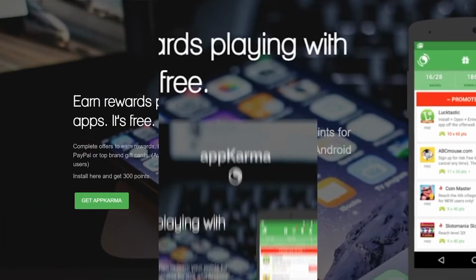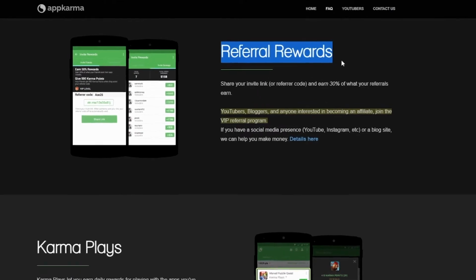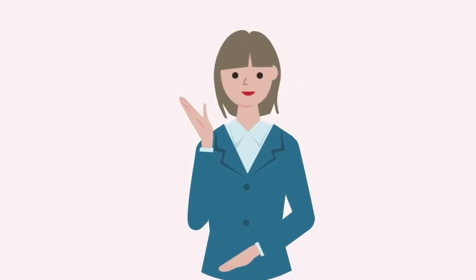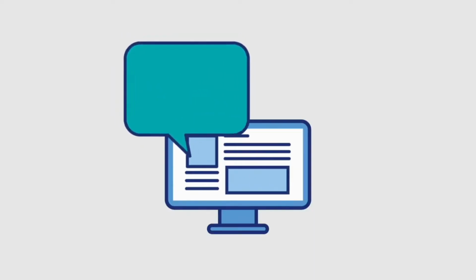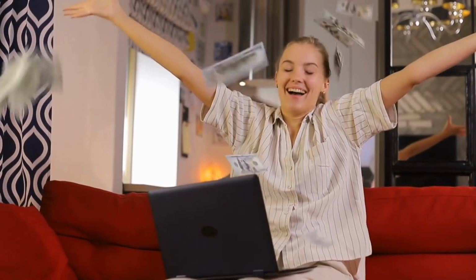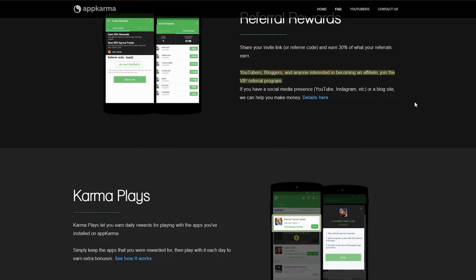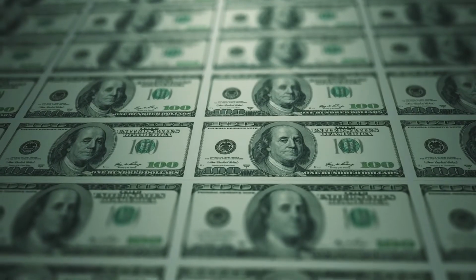Awesome, isn't it? If you scroll down right here to referral rewards, share your invite link and receive 30% of what your referrals earn. This means that you can invite your friends and family using your special link, and then, as long as they keep playing games on this app, you get paid 30% of what they make. I will not be sharing my referral link with you because I only want you to make money online by playing these games, and not make money off of you.